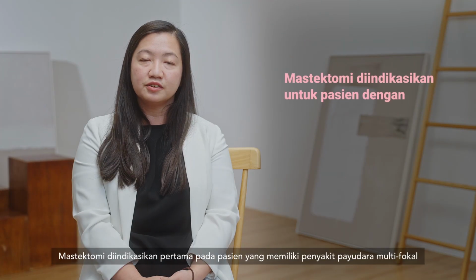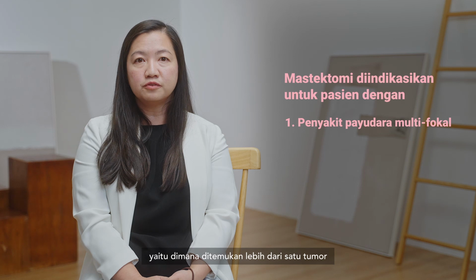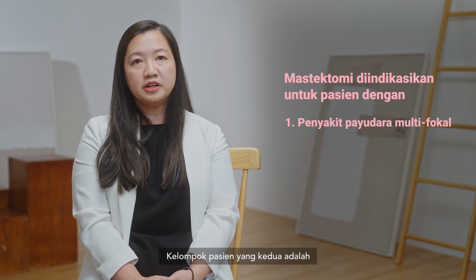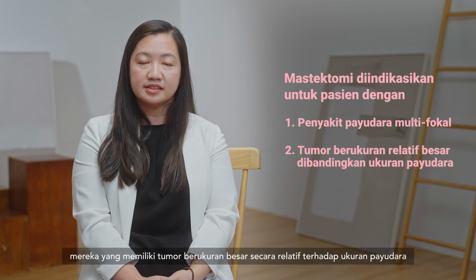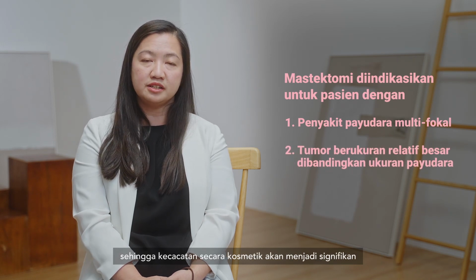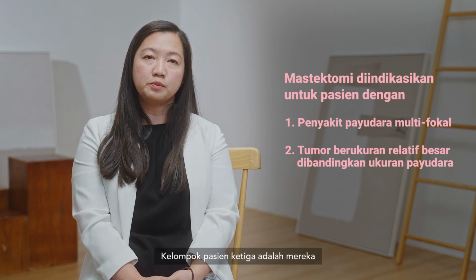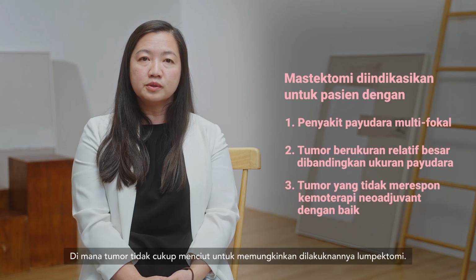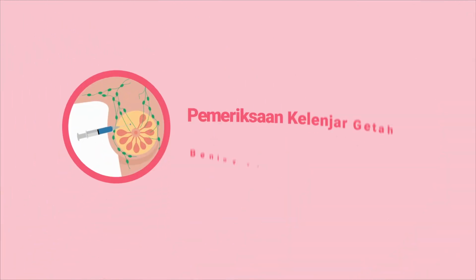Mastectomy is indicated firstly in patients with multifocal breast disease who have more than one tumor foci in different quadrants of the breast. The second group of patients will be those who have a large tumor in relation to the breast size, and hence cosmetic deformity would be significant if a lumpectomy is carried out. The third group of patients will be those who did not respond well to neoadjuvant chemotherapy, where tumors did not shrink enough to make lumpectomy amenable.